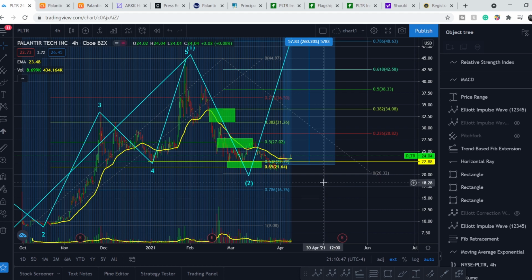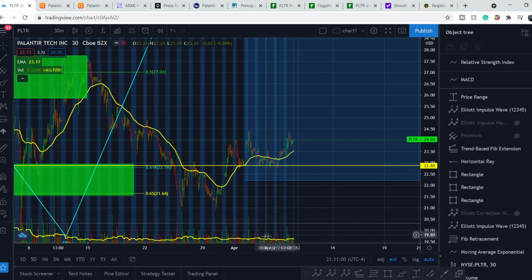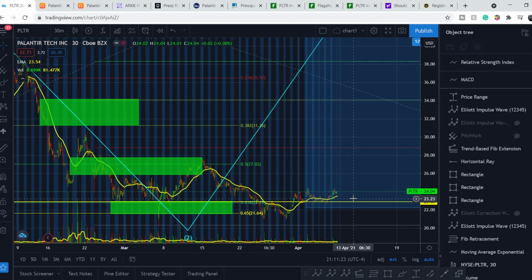So we are hovering, as I already mentioned, right around these levels 0.5 and 0.618, and we are still very bullish. Let me show you on the 30-minute time frame. As you can see, we have a good green volume all over the days, and this means we have more bullish sentiment than the bearish one. And in this case, I think you can add to your position, if you haven't done this before, with this company right after you do your own due diligence with this stock.